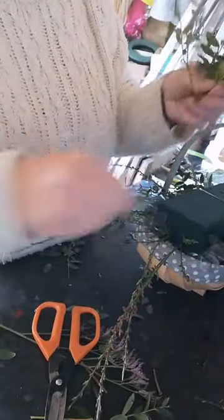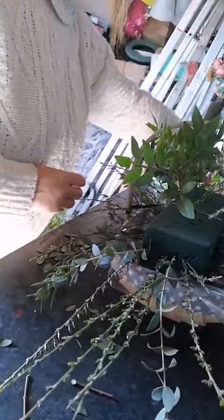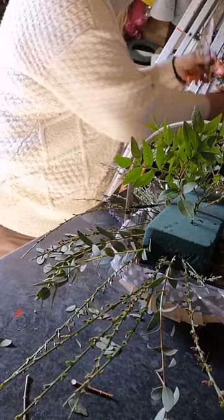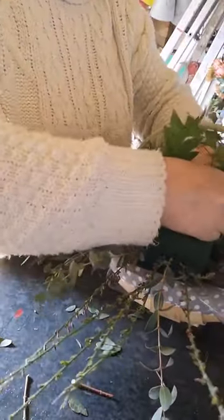Right, so we're going to put a little bit of the pistachio in now. This is pistachio. I use this for everything. It's lovely in hand ties. It lasts for a long time. So we start putting a bit of pistachio in. Just bring it round.